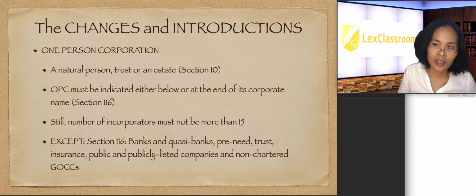It doesn't mean that the law is now allowing an OPC to be formed by anyone: still, the number of incorporators has a ceiling, which is 15, not more than 15. There is also an exception for OPC because Section 116 specifically provides that it does not apply to banks and quasi-banks, pre-need, trust, insurance, public and publicly listed companies, and non-chartered GOCCs, or government-owned or controlled corporations. So this is something new.